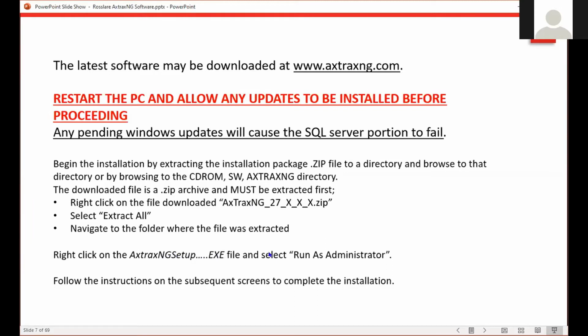You're going to right click on that and select Run as Administrator. Yes, even if you're logged in as the administrator, you must do that step. Right click, Run as Administrator. If you're not logged in and don't have admin privileges, this will be your first gate. That's the first place you're going to get stopped. You're going to have admin rights, or someone there that does have to allow you to go ahead and run the installer. There is no workaround for that.